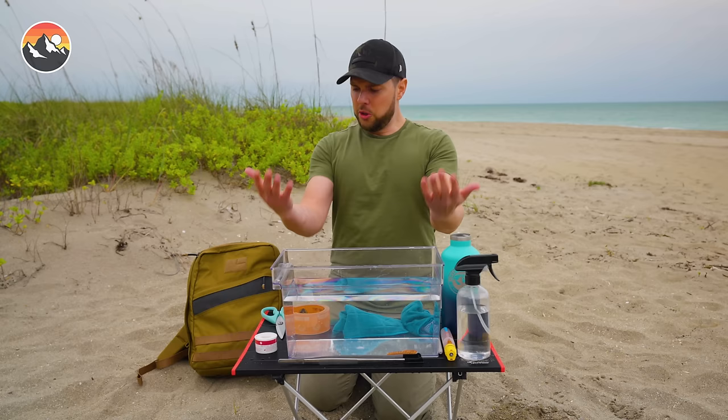And the tide has returned, so I guess that's gonna be about it for today. I hope everybody at home enjoyed this East Coast tide pool adventure where we built another tide pool aquarium. Now we're gonna take a couple of photos and then release all of these creatures right back where we found them.